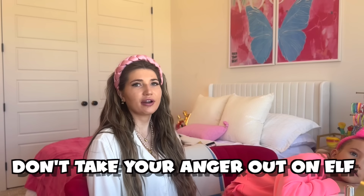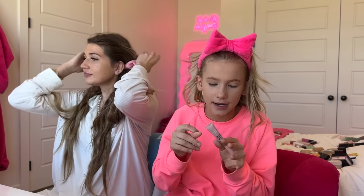I hate this. It's so hard to blend out. Don't take your anger out on the Elf. Okay, but guys, if you want to get stuff from e.l.f., get their e.l.f. halo glow. It will last you way longer. Get it in a darker shade.